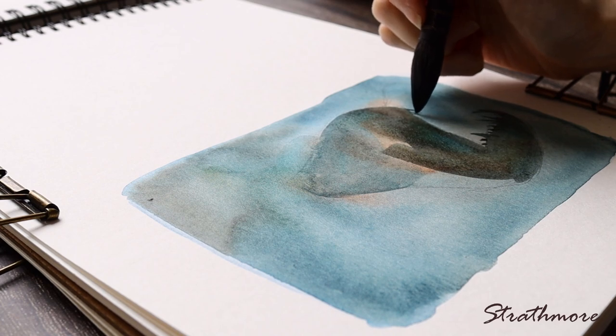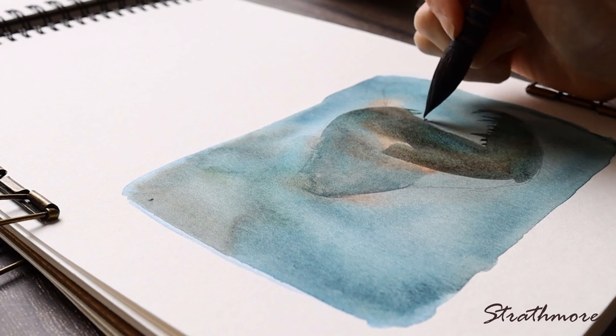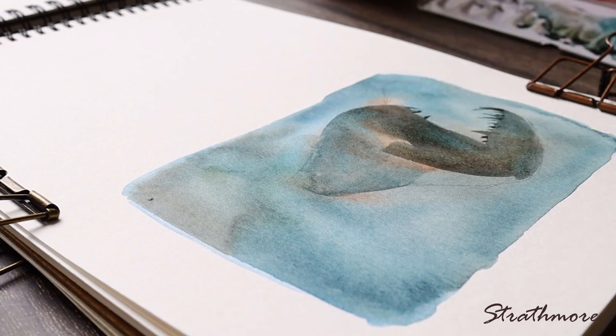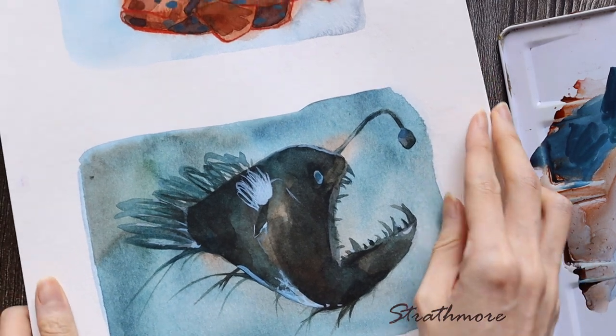Neither of these papers are perfectly smooth, and there are definite grooves and patterns to both. Canson feels and looks a little rough, but when painted, looks very smooth. Conversely, Strathmore feels smooth to the touch, but looks more rough when painted.